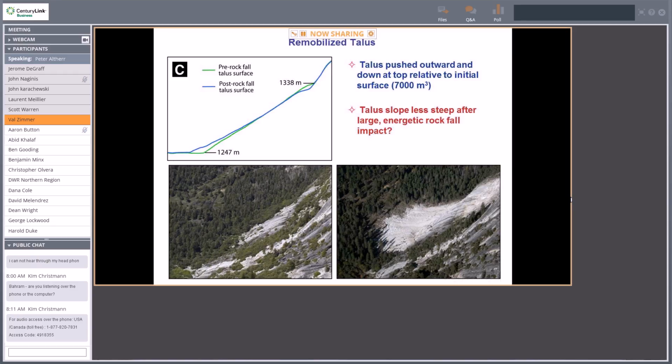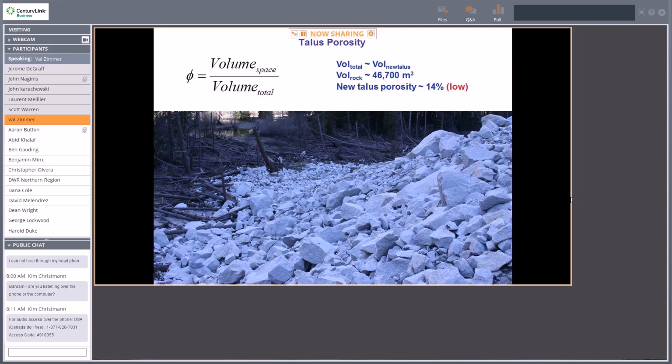But 7,000 meters cubed of talus was remobilized in this event. So in addition to the new rocks, 7,000 meters cubed of talus moved as well. And because we had such good data on before and after, we know what the volume of the rockfall was. We know it was 46,700 meters cubed, and we know what the volume of the talus was that was there before and after. And based on that, Brian was able to calculate a talus porosity, which ended up being 14%. And this is lower than what has been published previously in the literature. So again, that was a bit of a surprising result. But then again, maybe not.